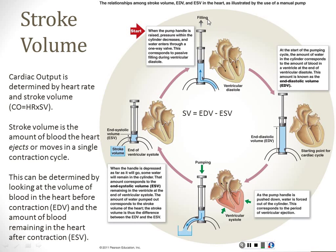Okay, so we'll start here. And first, before you can pump any water, you've got to pull water into your pump, right? Otherwise, you're not going to move anything. Well, the equivalent thing of pulling water into the pump is when the AV valves open, the ventricles fill with blood, right? So blood coming back from the heart goes right into the ventricles, ready for the next contraction. At some point, the atria will have contracted, and the ventricles will be as full as they're going to be in that cardiac cycle.